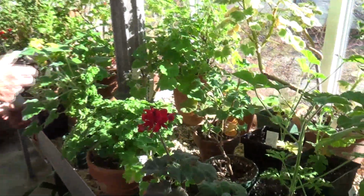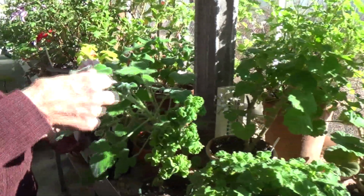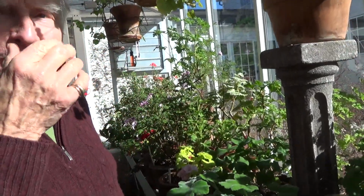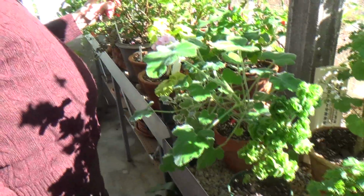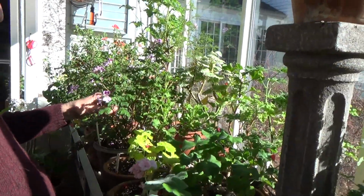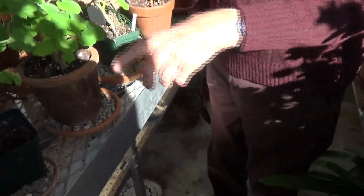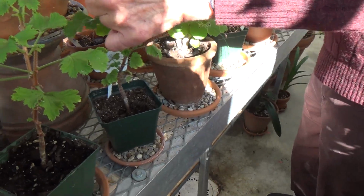And this is one called peppermint geranium. I mean, you just rub the leaf, and it's just like smelling, I don't know, lifesavers or whatever, because it's so strong. It's so strong of peppermint. Some of these have much smaller, uninteresting flowers, but they're mostly for the foliage. This is a regular zonal one. Now here we have, these are all different kinds of geraniums. This is a scented one also.